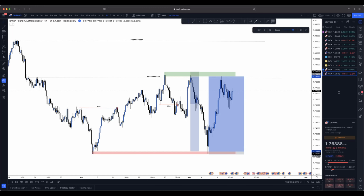What confirmation do I use to validate that a zone will hold? I'm not sure I get what you mean. I guess the confirmation you're asking about is real highs and real lows. If I get my real highs and my real lows, that's the confirmation I'm looking for, a break of structure out of my real high or my real low.